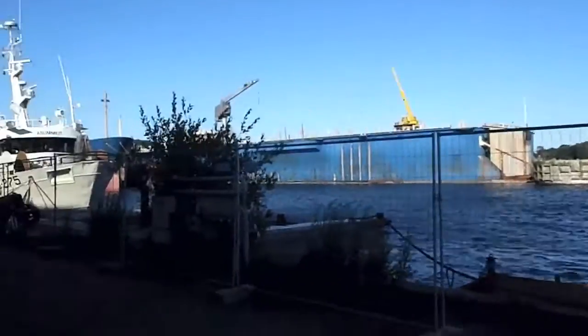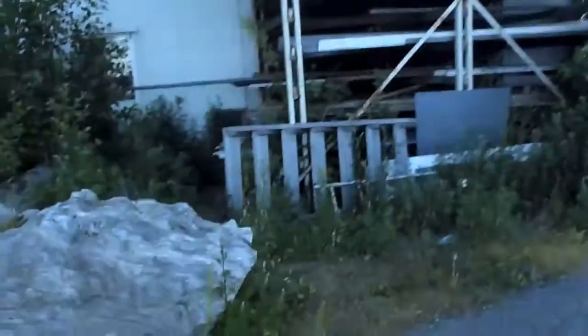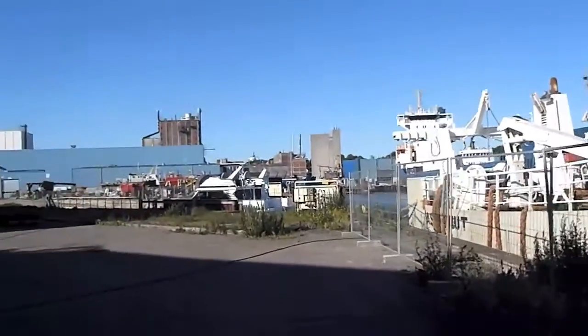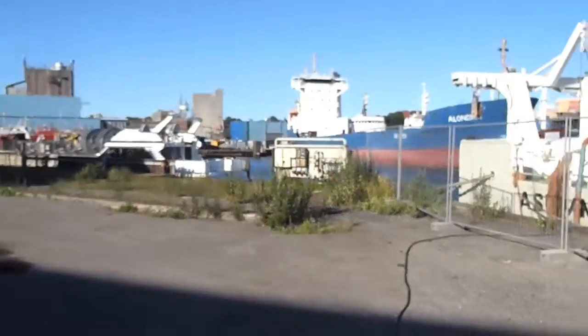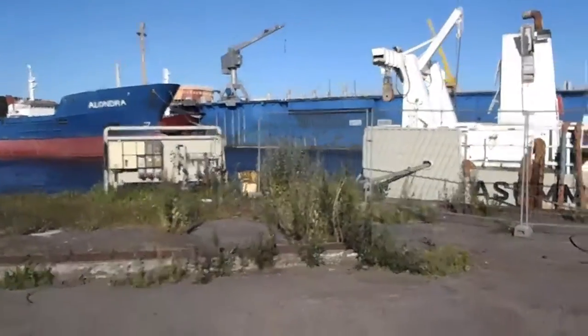And I moved to the other side of the old shipyard, which still is the shipyard. A special place, I think. When you think of all those boats that have been built here. And now it's just an abandoned area for most of it. But I like these kinds of areas. Like this industrial dump, you could say.